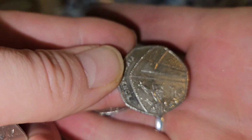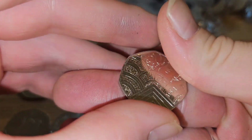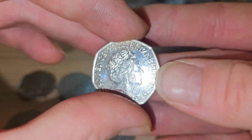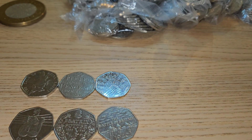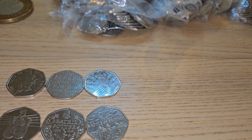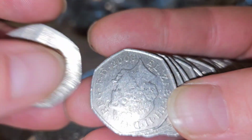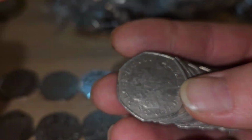Pride coin, very common. Last circulating commemorative with the Queen on it. Pride, 2022. No die clash on the obverse. Have found a die clash one. Very common, not a keeper at the moment. That is. Ooh. Very baggy die on that.